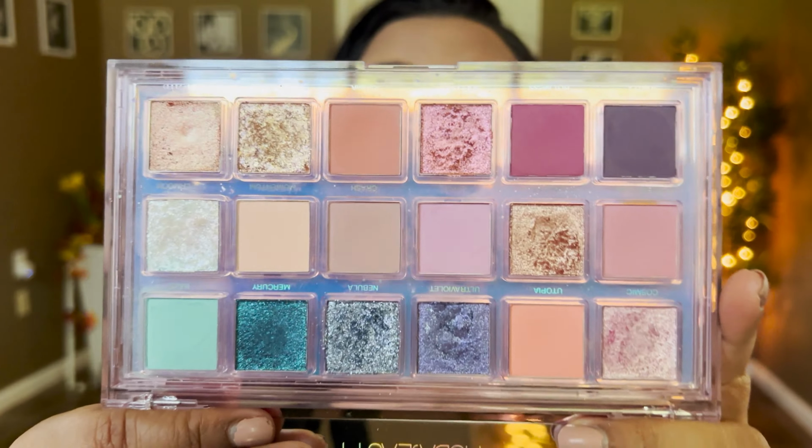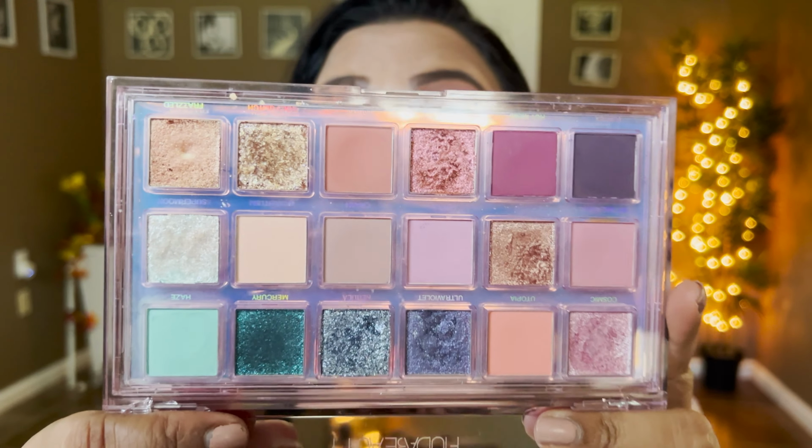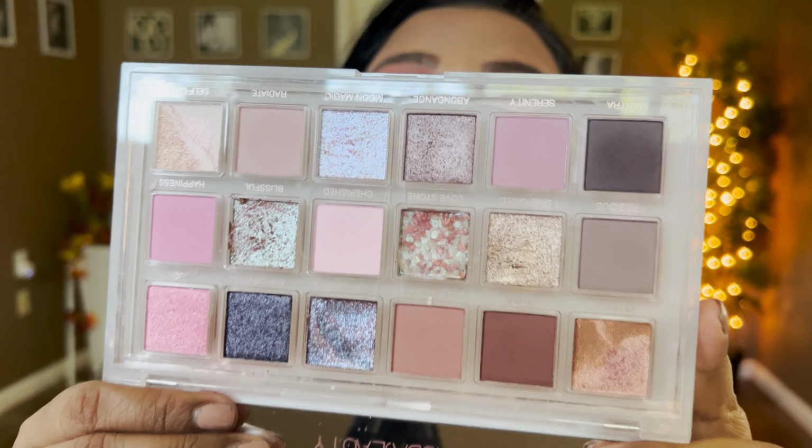Love Mercury Retrograde too. If you can find it anywhere, do snag it. And if she brings it back in the Sephora VIB sale, this is such a beautiful palette that gives variety. I cannot even recommend enough. Rose Quartz palette, again, if you're more of a mauve tone person, purpley tone person, this packs a punch.